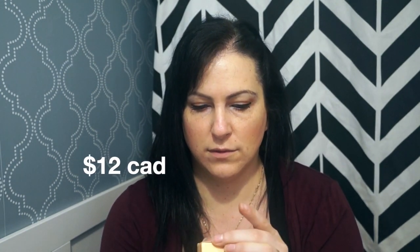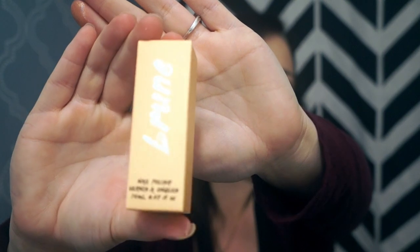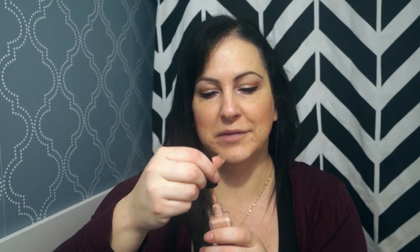Okay, my next one is a nail polish by Brune. Oh, looks like that's the cover of that box. Brune. Never heard of it. Not a big nail polish wearer, if anybody's noticed. I hardly ever have my nails done. Oh. So it's showing a silver color on the bottom there, but that's clearly a nude. That's nice. Yep, smells like nail polish. I'm just gonna try it on.